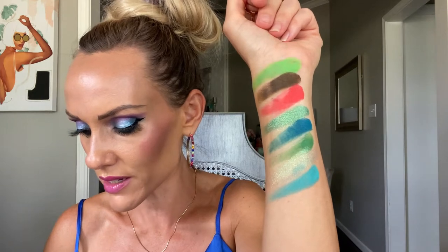Okay, we have Resplendent Quetzal. I should know that. Okay, then we have another shimmer coming. It is Wildlife Wonderland. This one is really bright. This one reminds me a lot of a shimmer in the ColourPop Tinkerbell palette, but just super pretty. I messed up that one there. Grr. Okay, then we have Toucan.